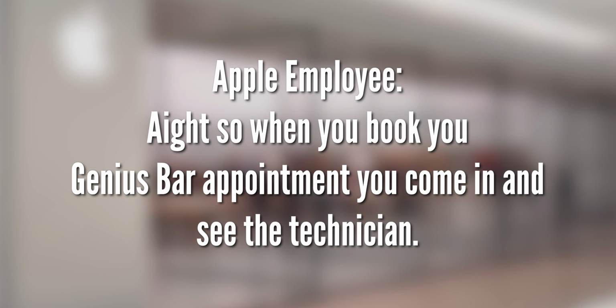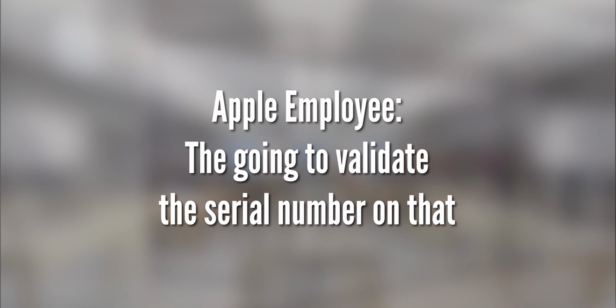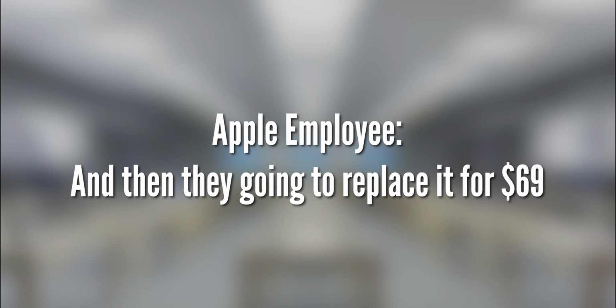Alright, so when you book a Genius Bar appointment, you come in, you see the technician. They're gonna validate the serial number on that, and then they'll replace it for $69. Alright, perfect. And that person was basically gonna make a reservation for me at the Genius Bar, and they'll help me out just like that. It's gonna cost me $69. But one thing with the Genius Bar, they're gonna ship out the AirPods to me, and they'll call me up, let me know that the AirPod is ready to be picked up.